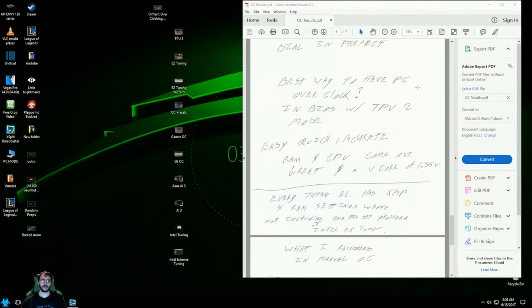The second best way to have an overclock done, I guess the best way that I wrote it here, to have your PC overclock for you, from my testing in my particular case, is in BIOS use TPU mode, either 1 or 2, because first of all it was quick and it was very accurate. It got my RAM right on the head, and it got my CPU pretty good. It got my CPU to a 4.8, which you could push more, but for just hopping in there and just clicking run and it just doing one little test and then rebooting, and then it's got good settings.